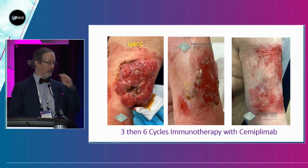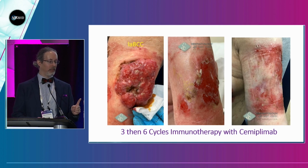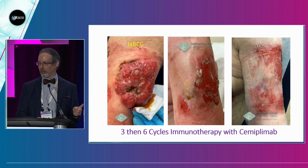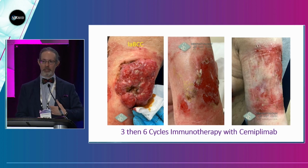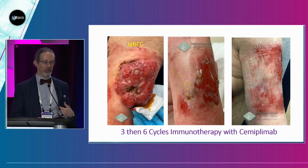And so he got 3 cycles, in the center. As you can see, it started to respond pretty fast. And then on the right is 6 cycles of immunotherapy, and he's still doing well. He's still continuing to improve. In fact, the chest lesion completely went away. It looks just like a pink patch now. So he's going to stay on that medication for a while.